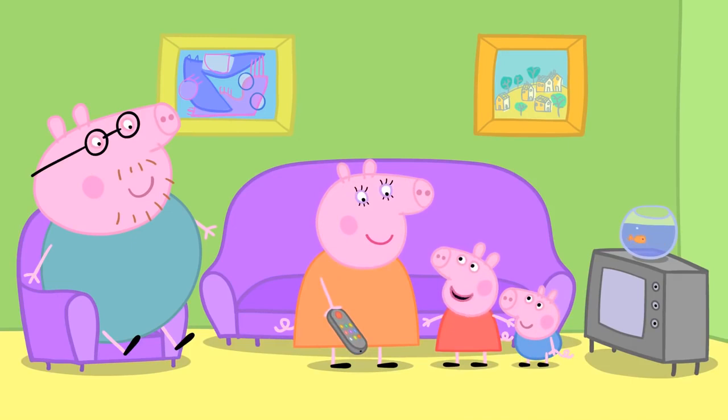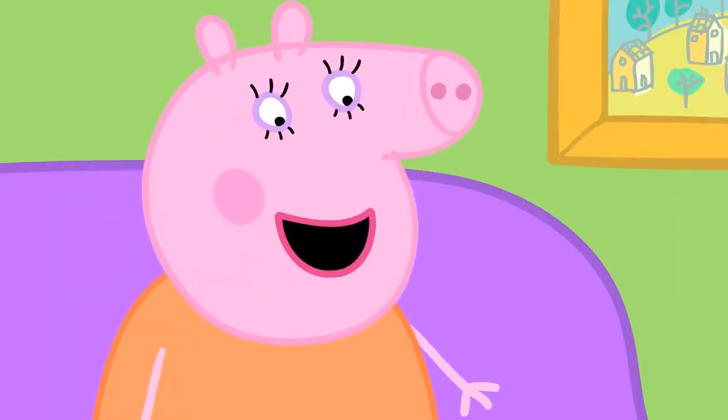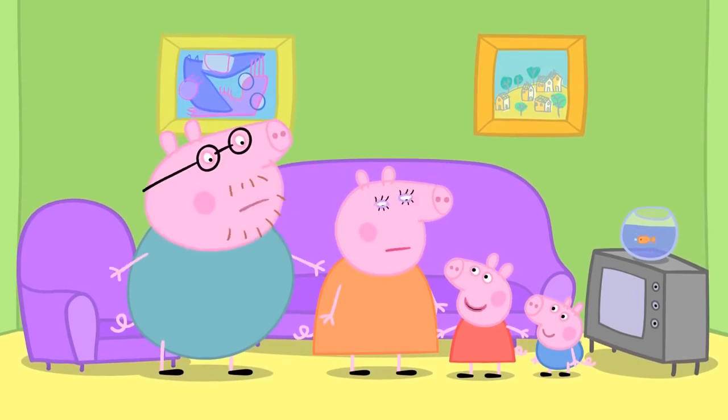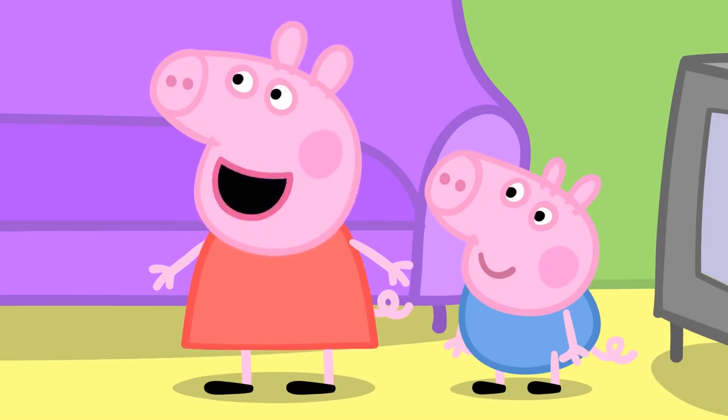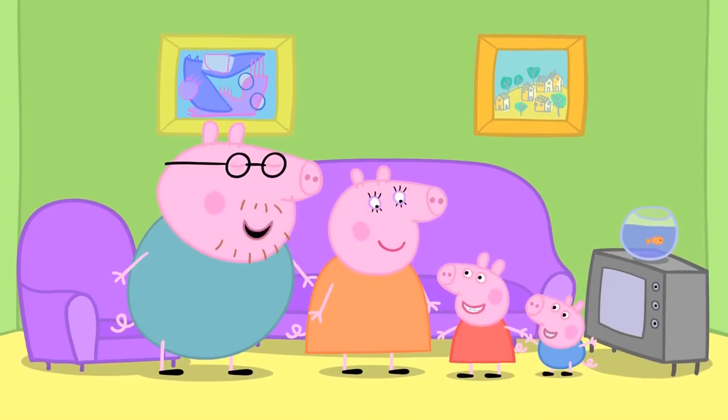Mummy, can we go and see Mr. Potato? It's a long way to go to see a potato, Peppa. He's not any old potato. This is Mr. Potato. Can we go and see him, Mummy? Please? Oh, all right. Hooray!